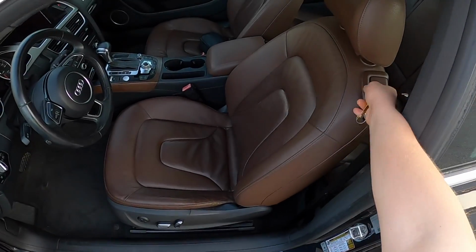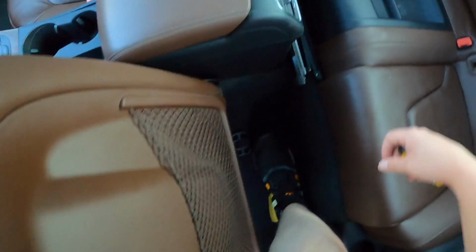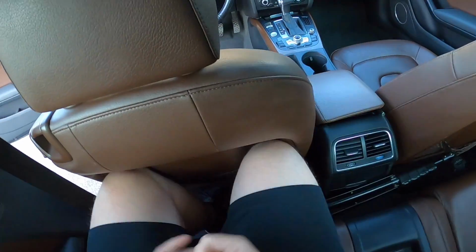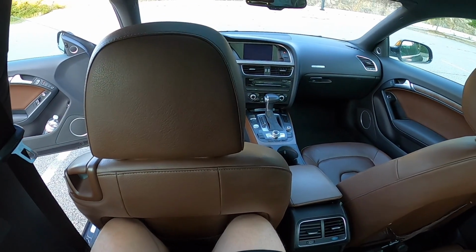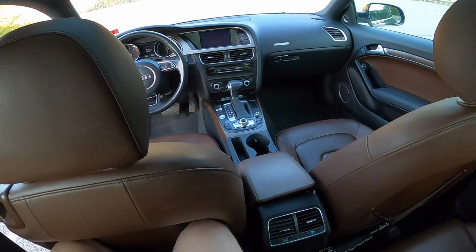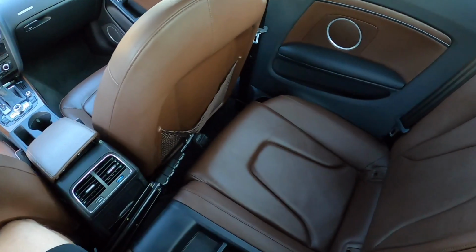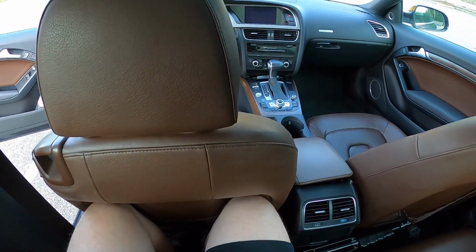So watching me attempt to get in the rear seat might be a little fun for you all. Let's see if we can. So I can just barely sit behind myself. There's not a ton of headroom either back here, as this cloth headliner kind of rests just upon the top of my head. But as you can see here, we also have vents back here, which is somewhat nice, and speakers to the left and right of us. But overall, this back seat is not a great place to be.